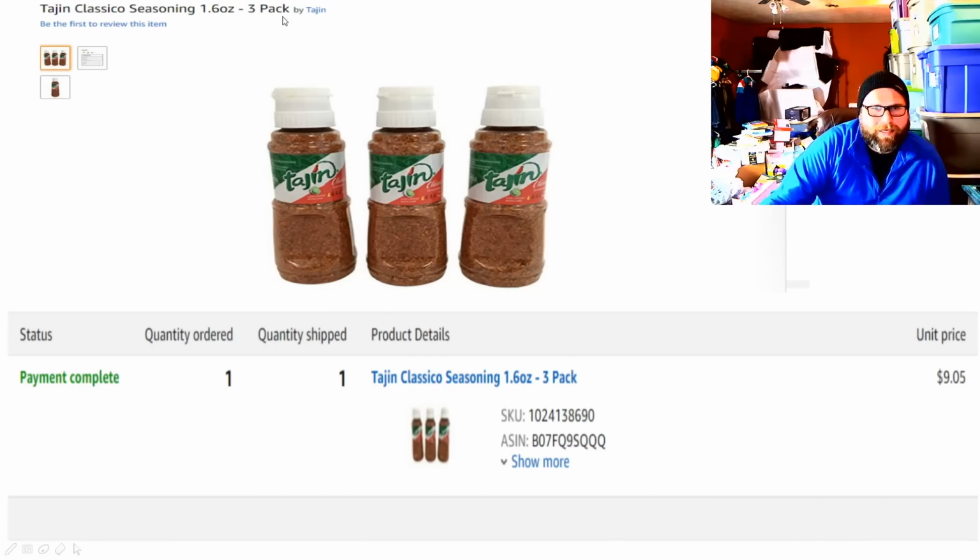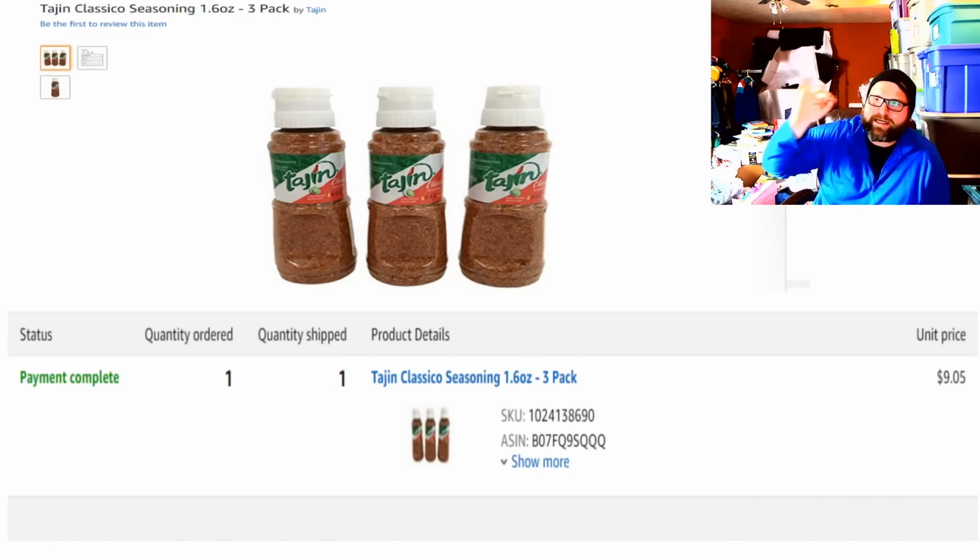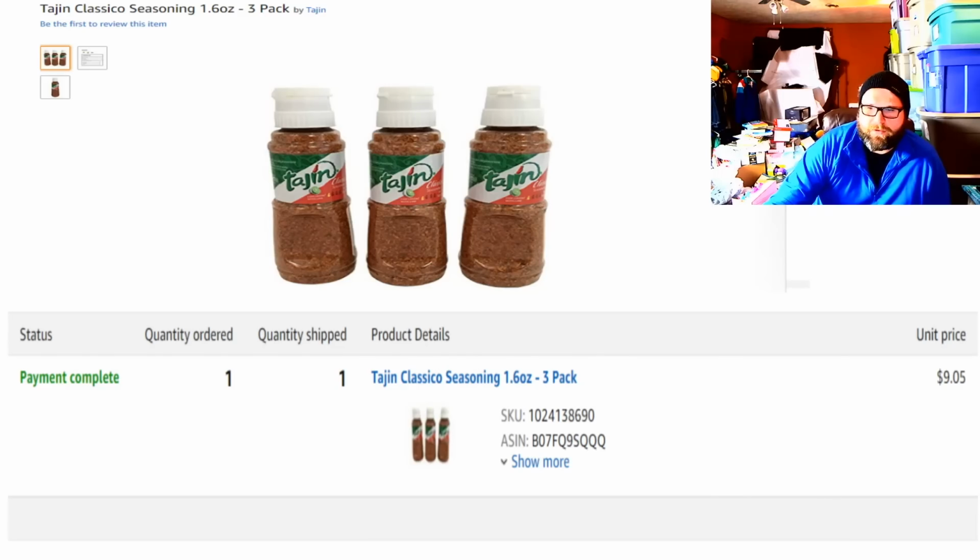So these I was picking up at the Dollar Tree, 3-pack. I was making them in 3 packs, 1.6 ounces, Tajin Clasico, actually the seasoning, and I was picking these up for obviously $1 a piece and selling for about $9.05. I was actually selling them for almost about $9.99, and the price tanked a little bit. So still at $9.05, you're making almost $3 in profit a piece off of every one of these. Well, actually, about $2 and some change, but still not bad. Not bad ROIs on this stuff.